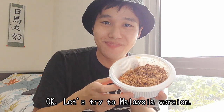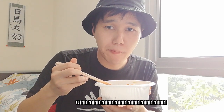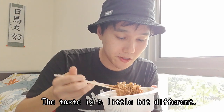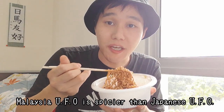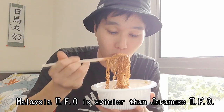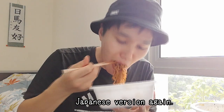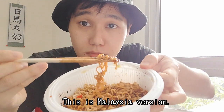Okay, let's try the Malaysian version. Itadakimasu. A little bit spicy. Wow, it's spicy. The taste is a little bit different. Malaysian UFO version is spicier than the Japanese version. Wow. Japanese version again. Noodle is also a little bit different. This is Malaysia.